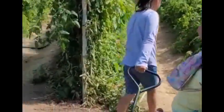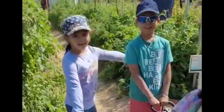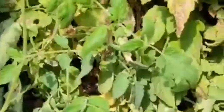Which vegetable is here? I see tomatoes. Tomatoes? I found some beautiful red tomatoes here. Red one. Nice.